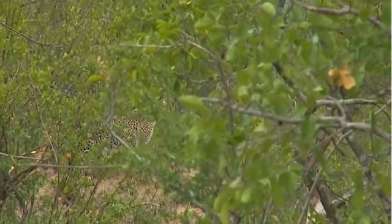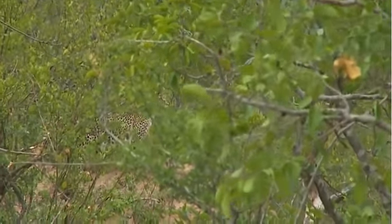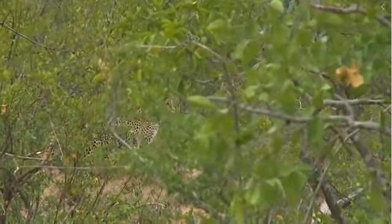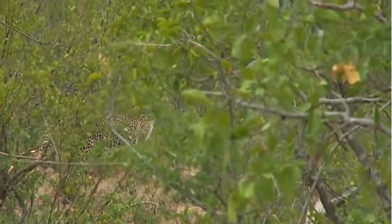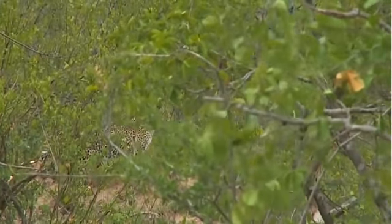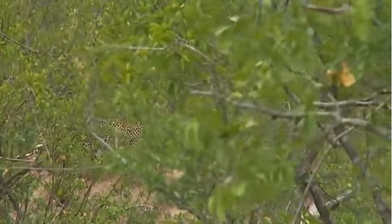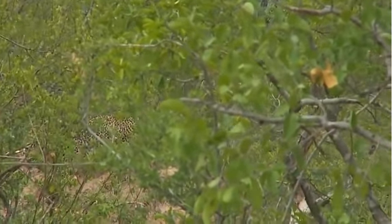She's being very nice and walking parallel with the road, so we're able to watch her hunt from a little bit of a distance away. And hopefully, in this windy weather, she'll get some success. Obviously, those impalas spotted or smelt her earlier. It was quite strange because we only heard one little alarm call, and then they didn't call again, which makes me think they just caught her scent and they didn't actually see her.